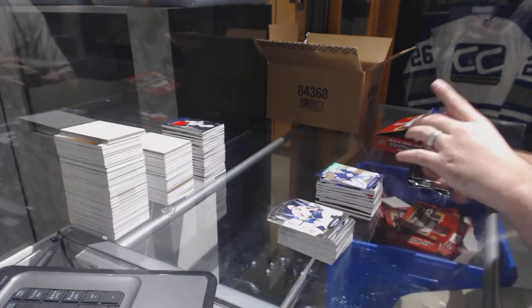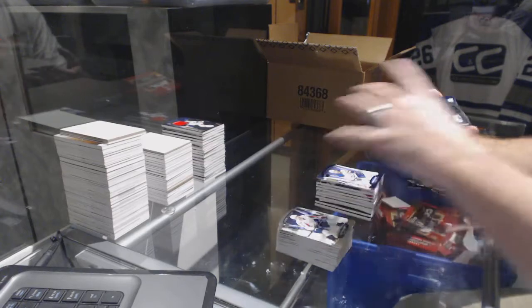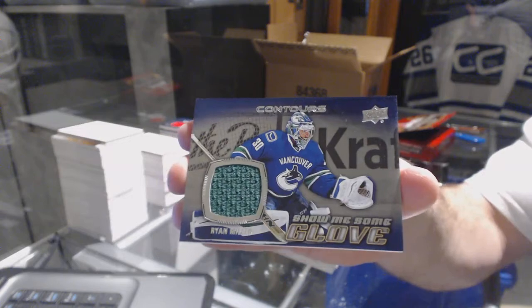We've got for the Oilers a $4.99, Jordan Eberle, and a show me some glove for the Vancouver Canucks, Ryan Miller. I was going to say Roberto Luongo.